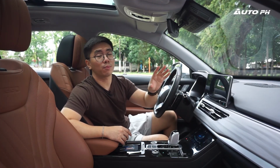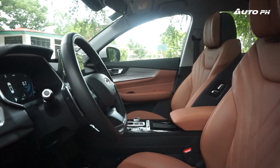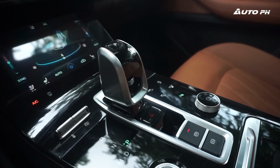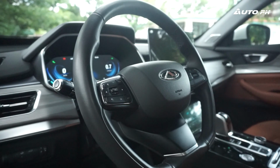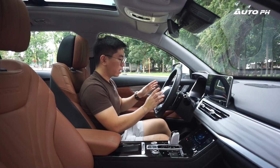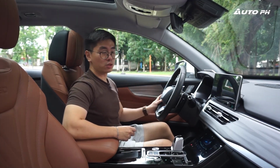And since 1.6 yung variant na to, two-tone black and brown yung interior natin. And hindi lang kami fan dito is yung piano black plastic materials, kasi napakarami, and alam naman nating scratch magnet yung mga yan. Sa steering wheel naman, we usually like Chery steering wheel, and ganoon din dito. It looks good, it feels good, and it also sounds good. Ayan. And of course, tilt and telescopic siya.